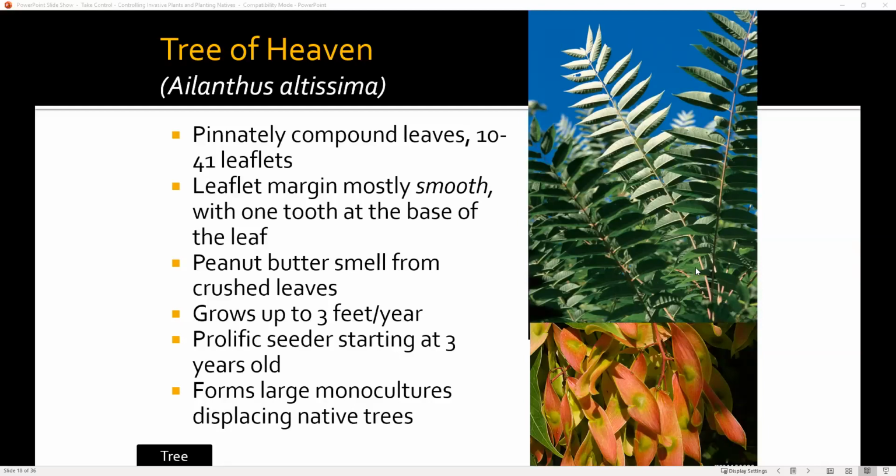That leaflet margin is mostly smooth. There's no teeth on it except coarse teeth right there on each leaflet, but otherwise the edge is smooth. One way to tell this from native trees like black walnut or sumac, which also have pinnately compound leaves, is that sumac and black walnut both have teeth all the way around each leaflet, sharp little teeth, which tree of heaven doesn't have.